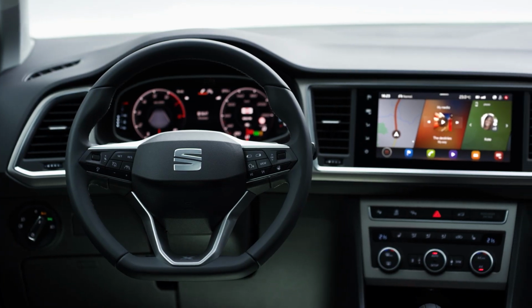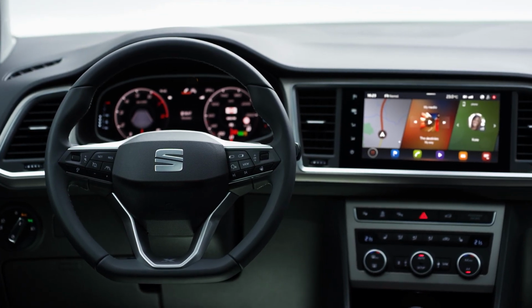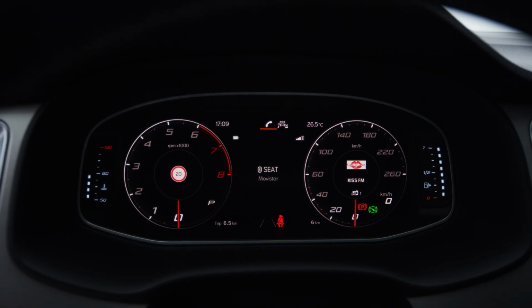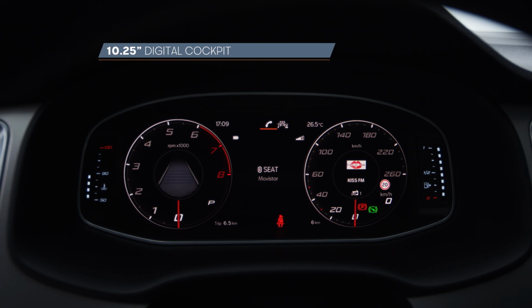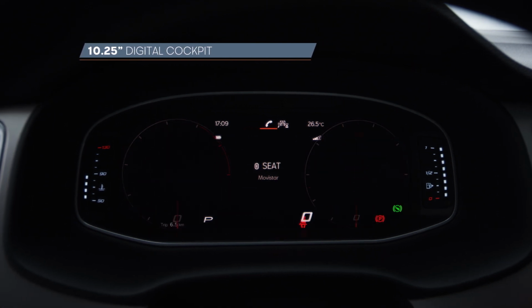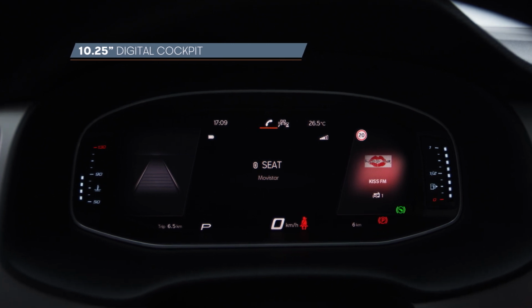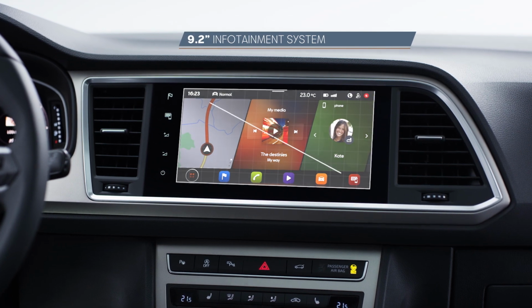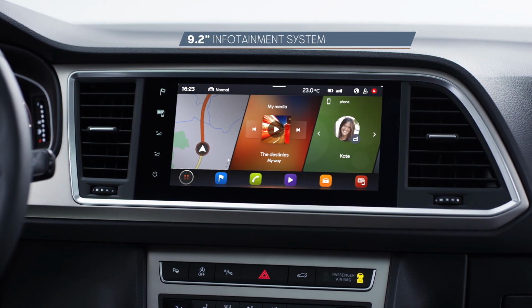The first one is the fully digitalized interior, characterized by 2 big screens. First one, a 10.25-inch digital cockpit that is linked to an improved HMI interface with the diagonal graphic design that was recently introduced in the all-new SEAT Leon. Second, a 9.2-inch infotainment system.